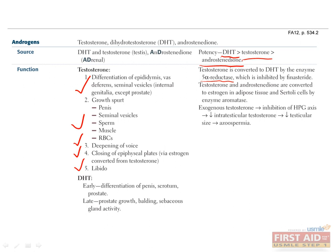So here's a question for you. If too much DHT is responsible for prostate growth, what would be a good treatment for benign prostatic hyperplasia? The answer is finasteride, which is a 5-alpha reductase inhibitor that stops the conversion of testosterone to DHT. As you may know, finasteride is also used to treat male pattern baldness. This explains why one of the major side effects of finasteride is gynecomastia.